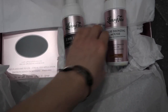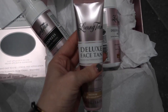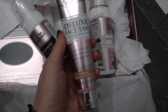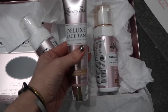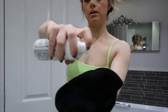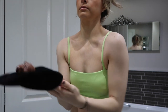And they also have a face tan here. Where is it? I just had it. And I put this on nearly every second day probably, because obviously I feel like I wash my face quite a lot, so it comes off much quicker. But yes, I normally put this on every second day, because I don't wear makeup to the gym and things, so that helps. So I started off by showing you this in a sports bra, but I will change into a bikini in a minute so you can see exactly how I fake tan.